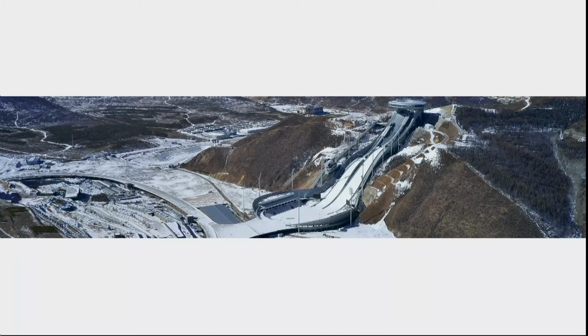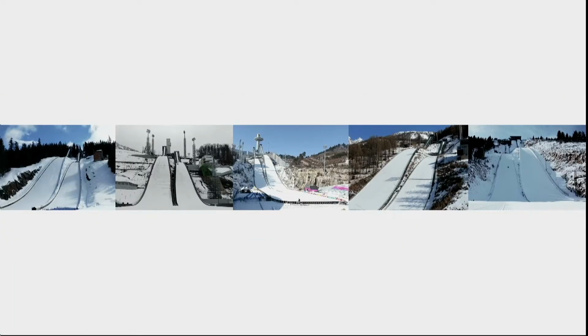If you compare all the 5 ski jumps prior to the Beijing one, after the turn of the 21st century, we do see some difference. They are much simpler than ours.